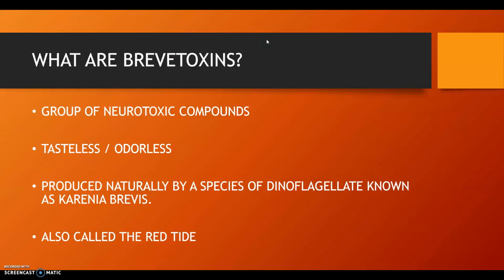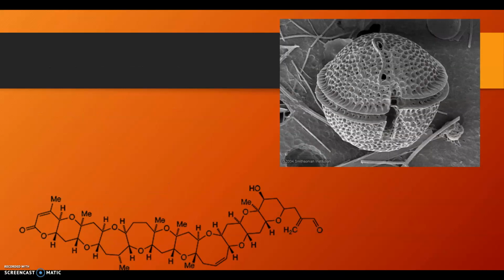So brevetoxins are a group of neurotoxic compounds. They are tasteless and they are odorless. They're produced by a species of dinoflagellates known as Karenia brevis. You can also find them labeled as the red tide. In this top right-hand corner, you will see the microorganism Karenia brevis. In the bottom left-hand corner, you will see the chemical compound for brevetoxins.